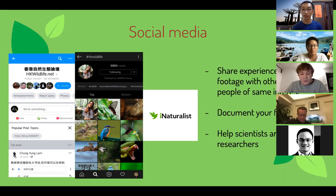And yes, Facebook has this Bug City group where people post regularly about daily findings. Some cool species there as well, so you can go check it out.